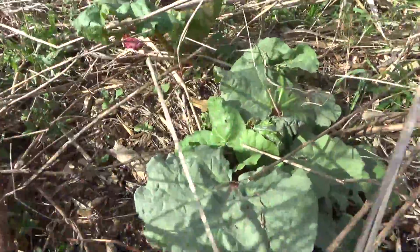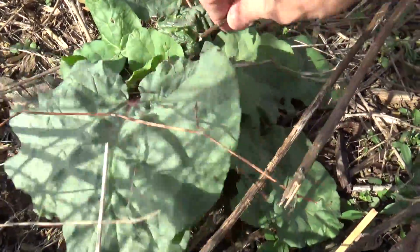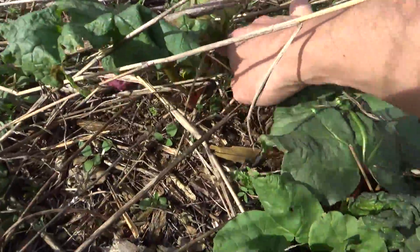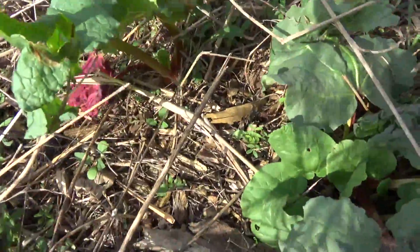So I've got some rhubarb growing here, guys. That's pretty cool. And the rhubarb, you use the juicy sweet red stalks. They're really sweet and sour. More sour, I guess. Add a bunch of sugar to them.